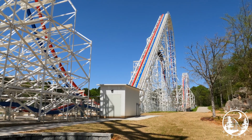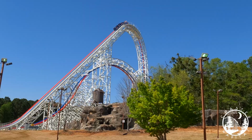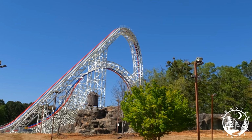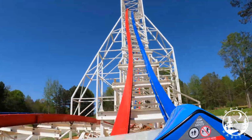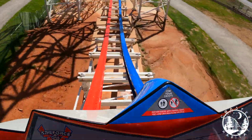While not as tall as Steel Vengeance or Iron Gwazi, the layout of ArieForce One feels just as relentless, if not more. The drop starts things off with great airtime the further back you sit in the train as you whip over the top of the hill. The raven turn dive follows after and has more airtime than you would think, as you start to invert on the way down instead of the way up like a dive loop.